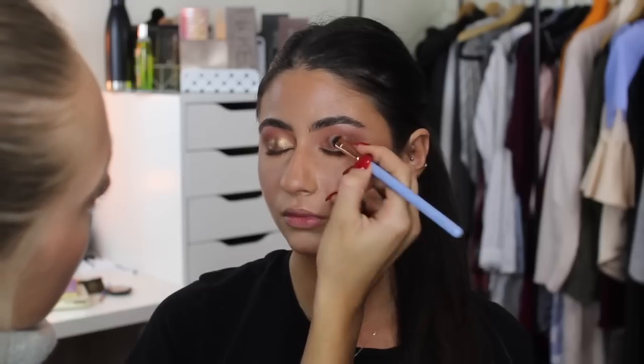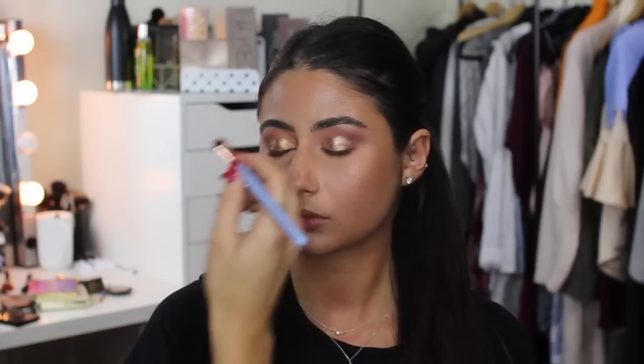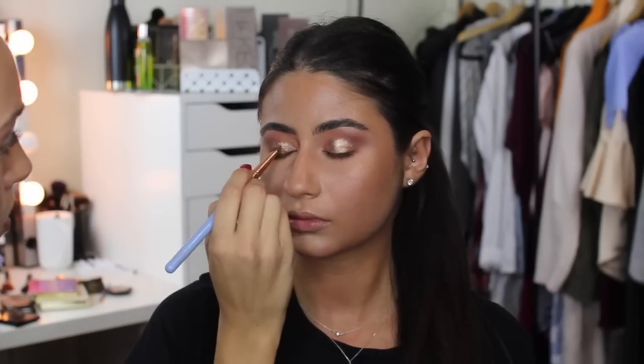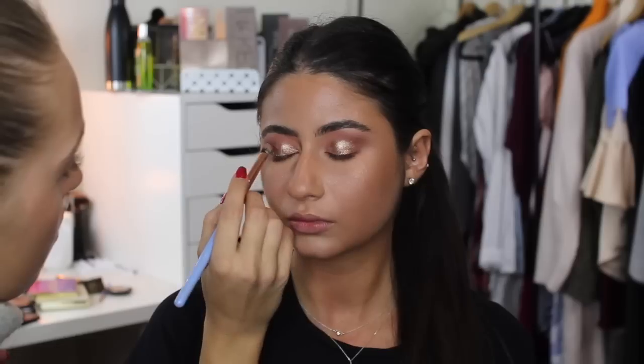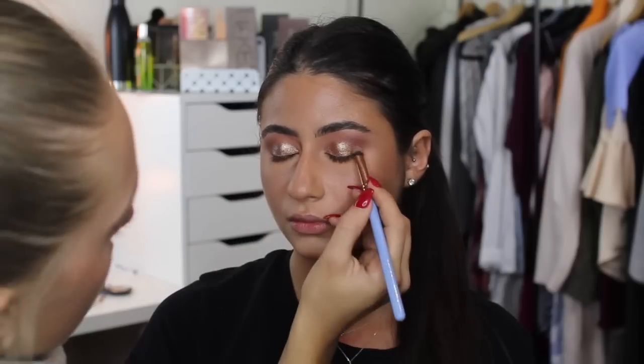So now I'm just going ahead and I'm adding the tan pigment. It almost gives a more silvery finish, but I also feel like since I do have the two colors in there, it's almost like a duochrome. So it has a really pretty shimmery color, which I think went perfectly for this look.